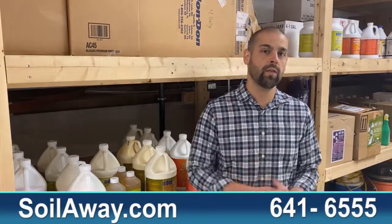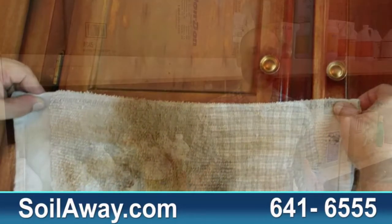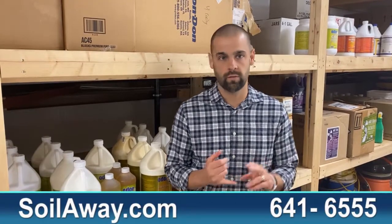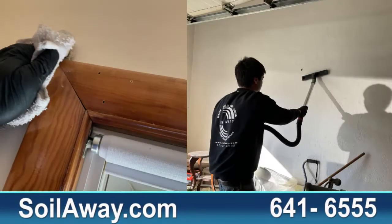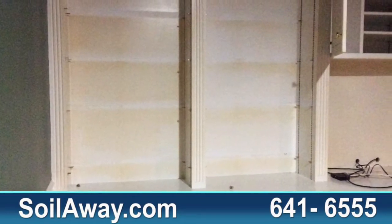But the very first thing that we like to deal with is just cleaning. There's no way around it. You have to do a thorough cleaning of all the surfaces, the ceilings, the walls, the floors, the appliances, fixtures, windows. Everything has to be touched and cleaned to get that odor off the walls and the residue from the nicotine.